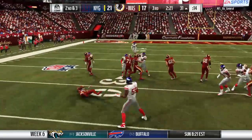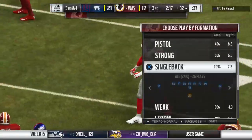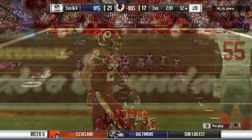Geis for the carry on 2nd down. And it's been like this all night long. Nowhere to run as they stop him behind the line. Call it a loss of 2 on the play. And that'll make it 3rd down.